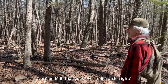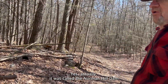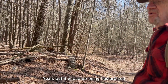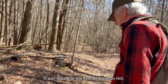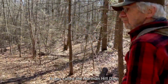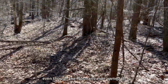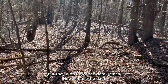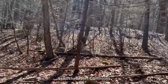Norman Trail, Norman Mill, that goes over to Berwick, right? Yeah, it was actually called the Norman Hill Dam, but it ended up being bastardized to Norman Mill Dam. The Normans never owned it. It was a dam at the foot of Norman Hill. They owned the hill, but they didn't own the dam. Oh, James Nowell built the dam. Oh really? It's in the Outer Commons.